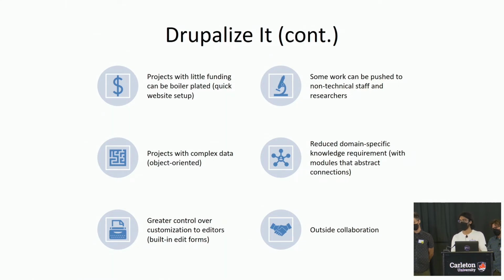The GUI of a CMS like Drupal also allows us to offload some of the work to some non-tech staff. That includes you, Joel. Yeah, take it. And so with the built-in edit forms that we have here, it also does type checking for us. So we're not afraid that Joel will enter alpha characters in numeric values, but theoretically.